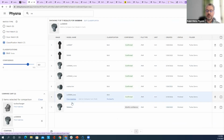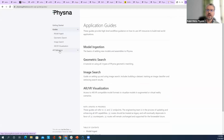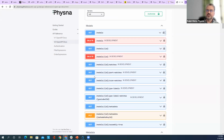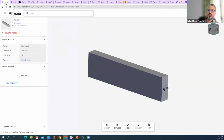So we've attacked the problem of searching from all angles. If you happen to be interested in connecting to Physna and using the functionality, we also have all the documentation available through application programming interfaces. So we've got guides on how to connect and use, and it's quite extensive, the set of APIs that you can call.